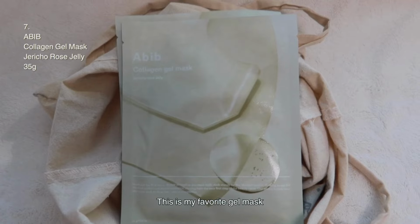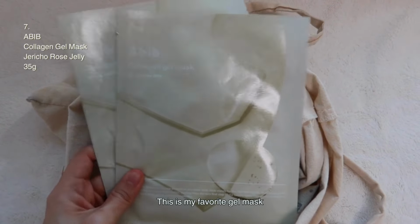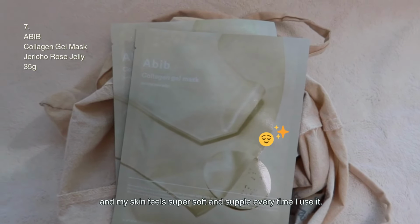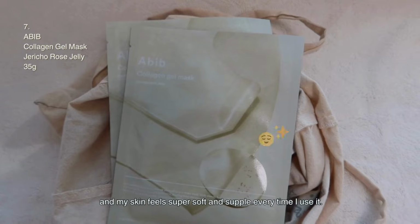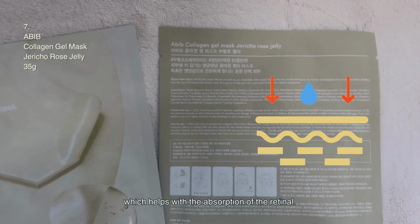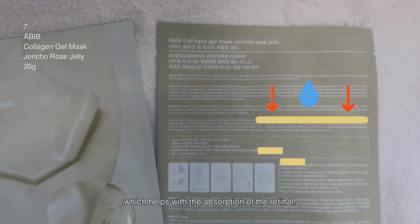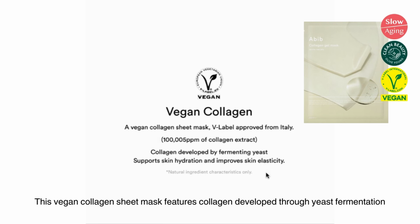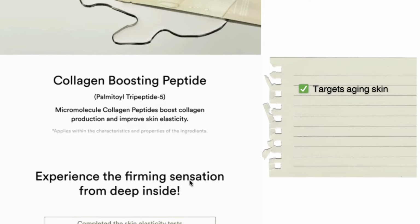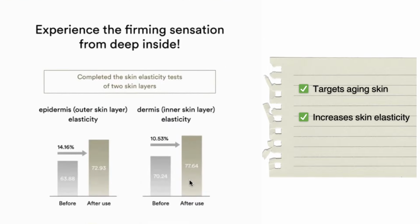I also got the Abib Collagen Gel Mask Jericho Rose Jelly, and this is my favorite gel mask because it contains a lot of essence and my skin feels super soft and supple every time I use it. I like to apply my retinol cream first and then put on this mask, which helps with the absorption of the retinol. This vegan collagen sheet mask features collagen developed through yeast fermentation. This line targets aging skin and has been clinically shown to increase skin elasticity.